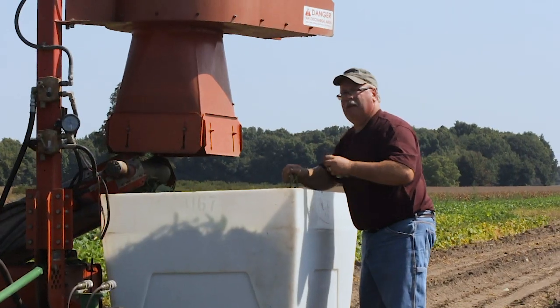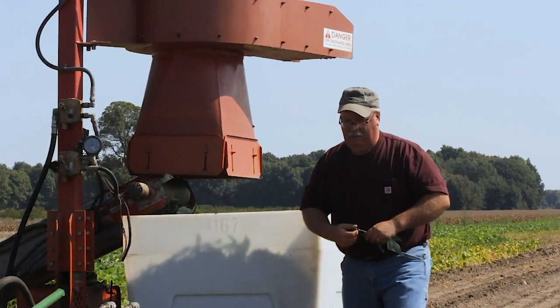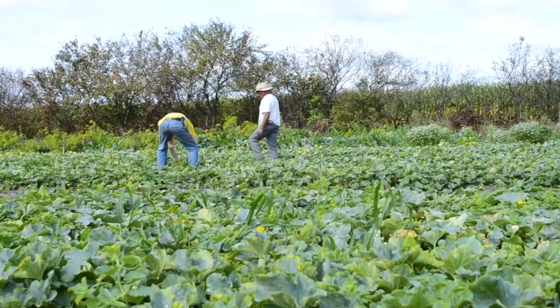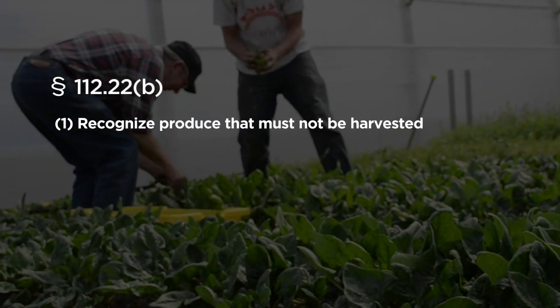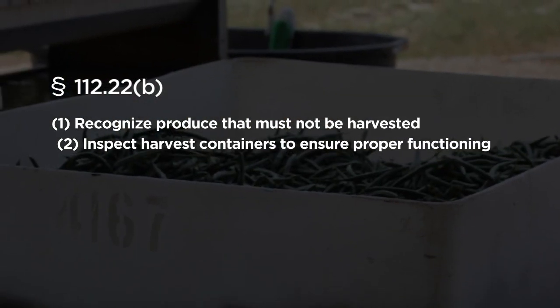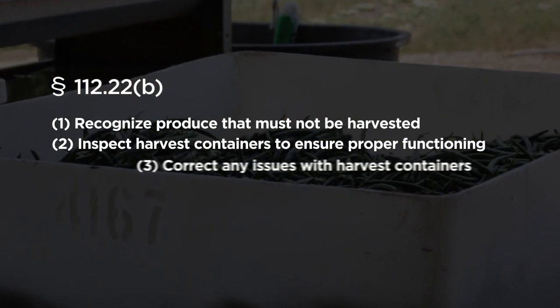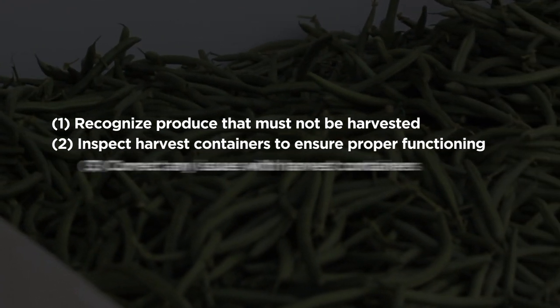If a farm worker is responsible for harvest activities of produce covered under the Produce Safety Rule, they have additional training requirements. For one, they should be able to recognize produce that must not be harvested. They also must be able to inspect harvest containers to ensure proper functioning, and either correct any issues with harvest containers or report them to the supervisor.